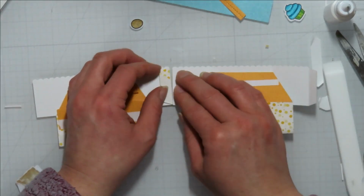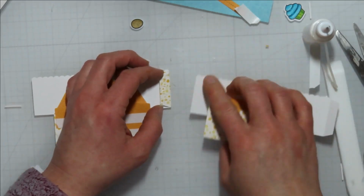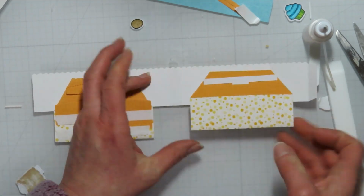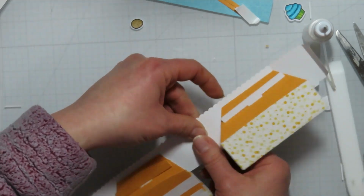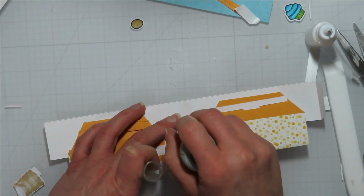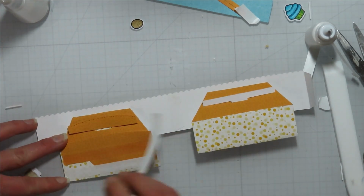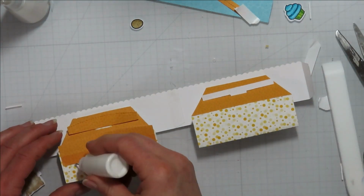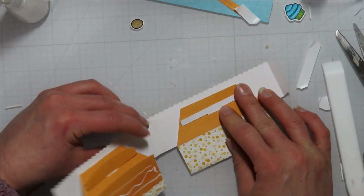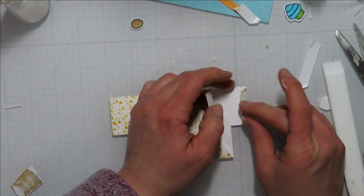And then again, with my score tape in the middle, and then I will add my other side of the panels or my platform pop-up box together in the middle. And yes, I do both score tape and liquid adhesive. I have adhesive trust issues. It's all good. I will remove that middle tape, add in some of that liquid adhesive in the middle there, and squish it all together. Lining it up pretty good.